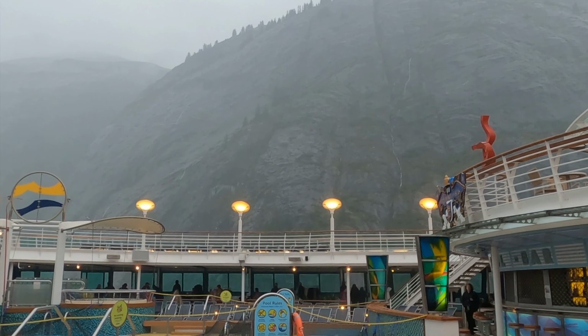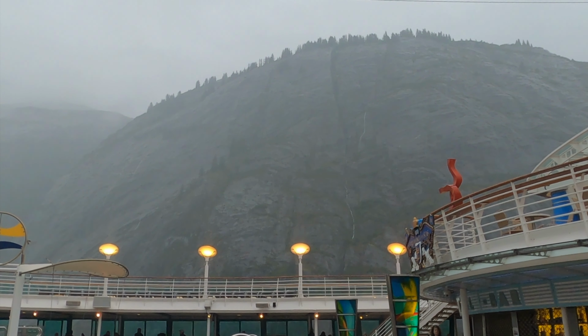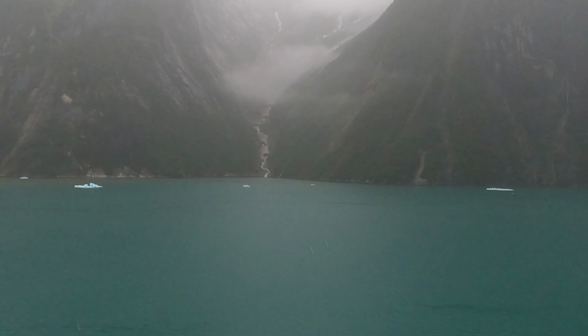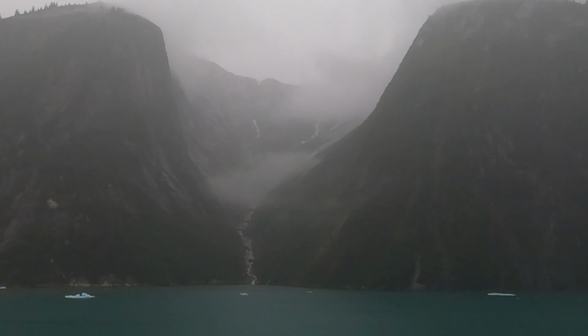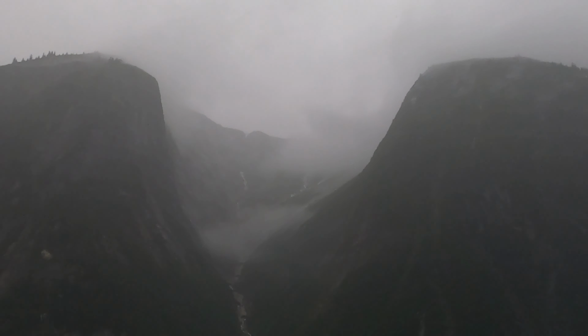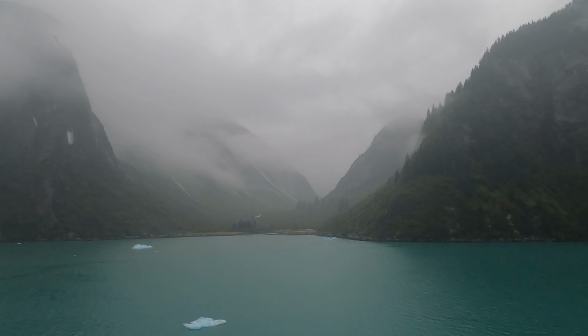The cruise director provided narration as the Brilliance of the Seas slowly sailed up the fjord. The captain then announced, due to the weather with the rain and fog, that the Brilliance of the Seas would not be able to sail all the way to the end of the fjord. I'm not exactly sure how far up the fjord the Brilliance of the Seas actually made it, but we did not see the Sawyer glaciers north or south on our trip.